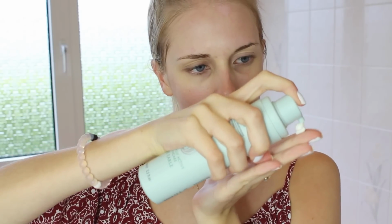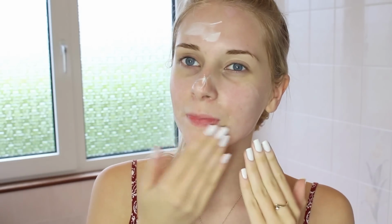I know a lot of people prefer an oil cleanser, but I have quite oily skin, so I feel like that's not really going to help my problem. You can use this to remove your makeup, but personally I don't really use it for that. And also this cloth just gently lifts away any dead skin cells.